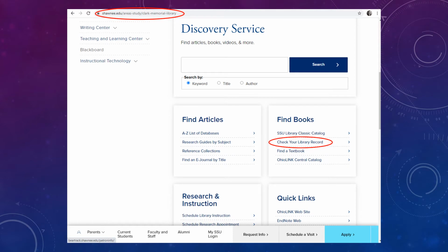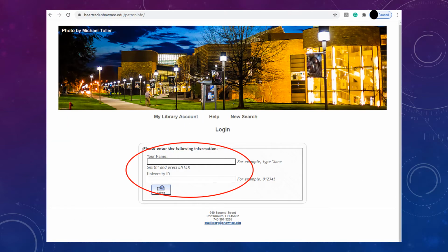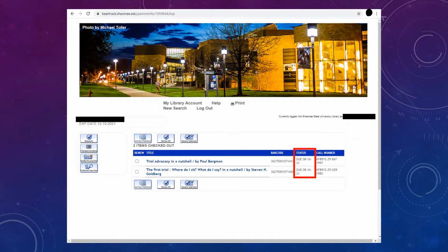You can access your library record through the library homepage or by typing the link into the search bar. Either way, you will end up here, where you need to log in. You will use your full name and university ID to log in. Once you are logged on, you will be taken to this page.